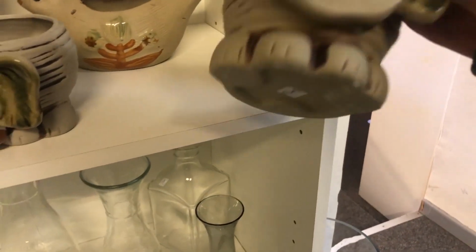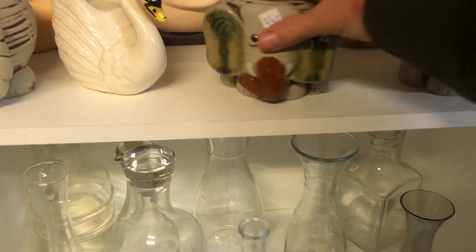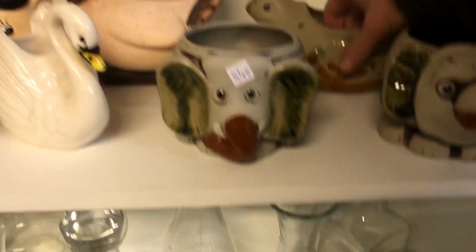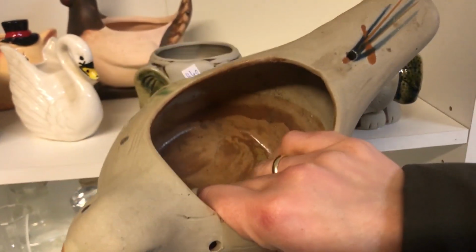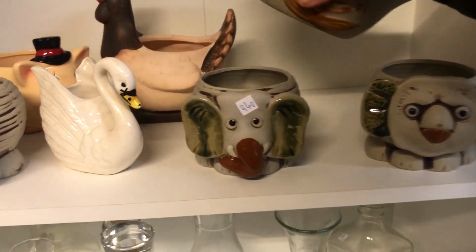I also found this set of 3 planters. They are not marked, but how could I have left those googly eyes behind? Like, come on, they were so cute. I was quickly considering the dove as well, but I thought, nope, the other planters are just so much better.